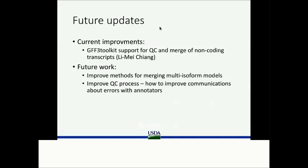But we definitely don't want to make it too easy for people to just bulk dump in automated annotations and call them manual annotations. So I've been very hesitant to allow for automated processes for just batch annotation submission.